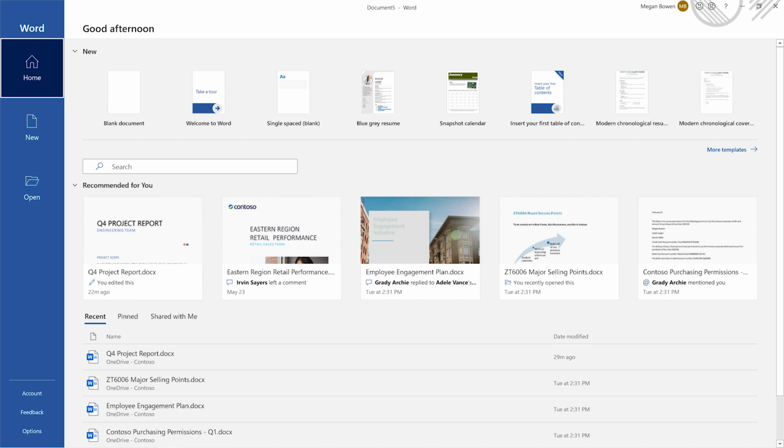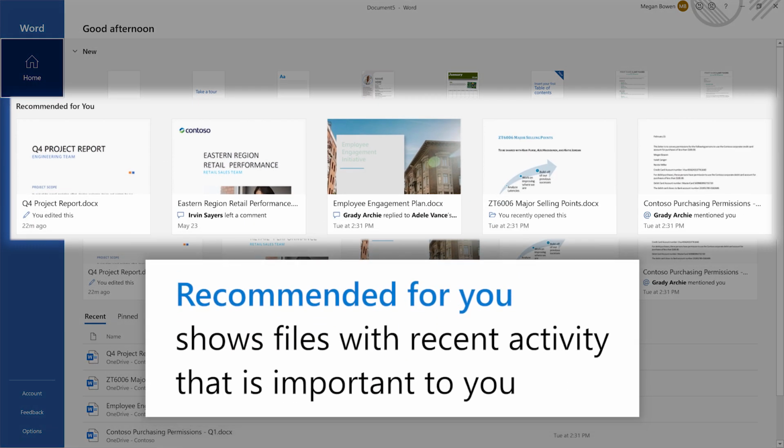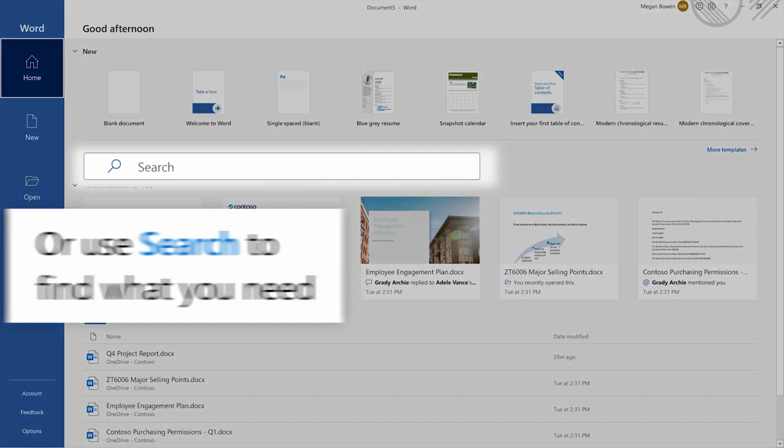Need to get back to recent work? Recommended for you suggests files with recent activity that are important to you. Or search for your doc.